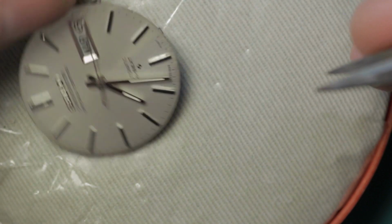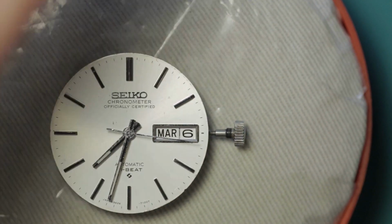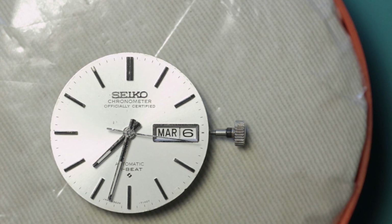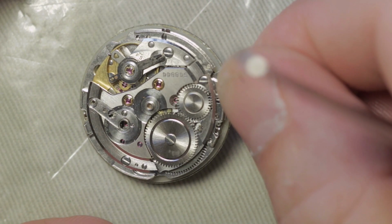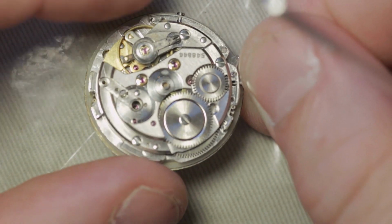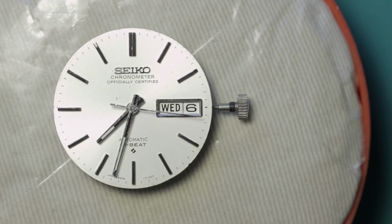So the next step is to remove the dial and hands, and then we can get a more in-depth look at the movement. But that's just a little preview, because I certainly find this interesting. It's not a Seiko movement I've worked on before, and it looks very, very beautifully made. Very nice finishing on the plates and on the ratchet wheel and such. So hopefully you found that interesting also.